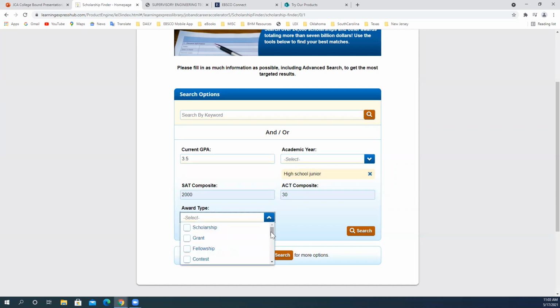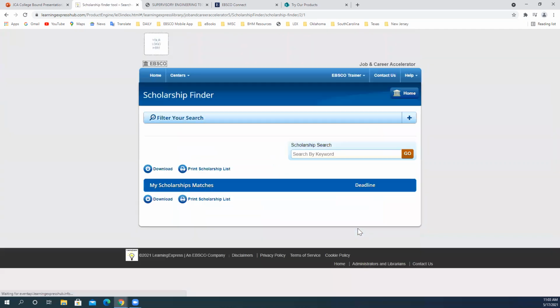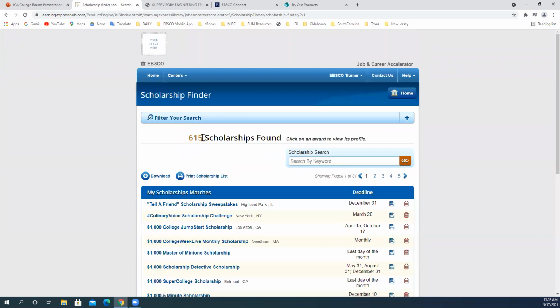and it gives you options for the types of awards you're looking for, whether it's a scholarship, grant, fellowship, contest, those funded by the military or requiring military commitments, loans, stipends, and other. So I'll go ahead and just click scholarship, and then I'll click the search button. And that will then return my search results.